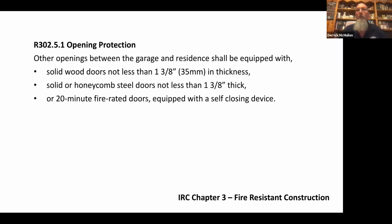Other openings between the garage and residence shall be equipped with solid wood doors not less than 1 3/8 inch, so on and so forth. So at any rate, it's not just the door that goes from garage to house. The other day, I had a workout room that was connected to a garage that was air conditioned, and that was the only access into there. So that has to have the self-closing device. Anything that separates the garage from habitable space has to have this door, and it has to be self-closing.